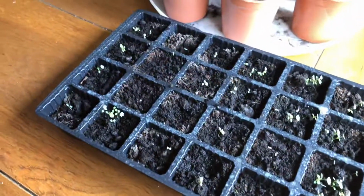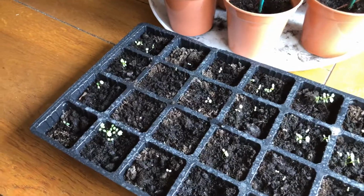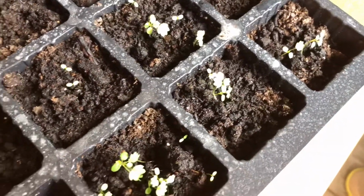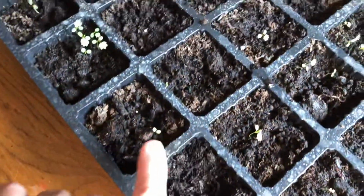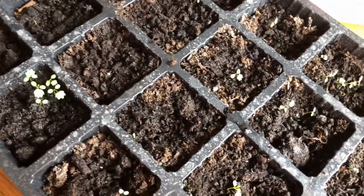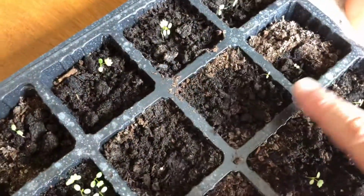Here's the strawberries, still slow growing. I can't remember now because I haven't checked what was on the last vlog, but if these were germinating or not at that point. As you can see, they are coming through. Little one here, tiny one here. Where else is there? Some little ones over here as well.